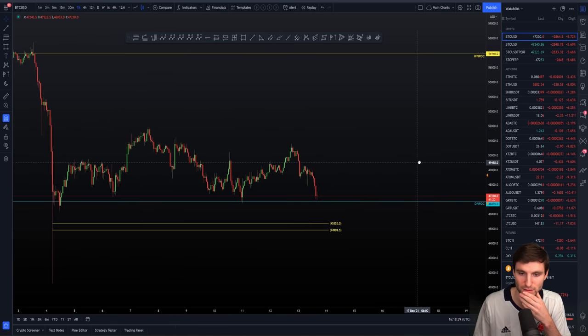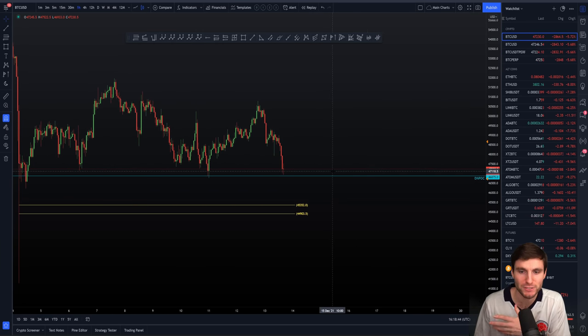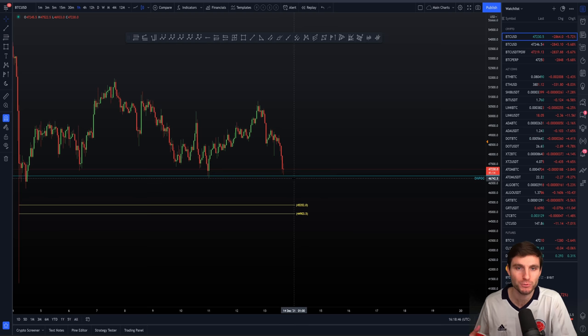I think it's very unhealthy to hold a bias. Trade what's happening. That means you have to be open to trading longs and open to trading shorts. If you take a long position, you have to know where your invalidation is and your stop loss to get out of that trade, just as it's important to know where your target is on the trade.